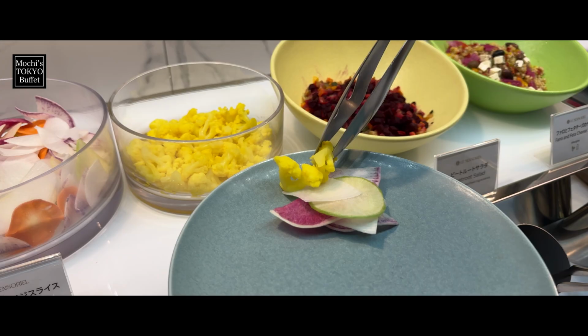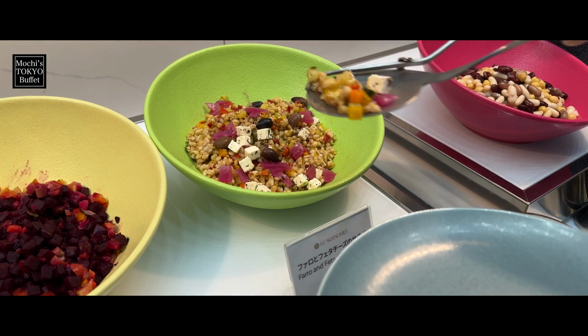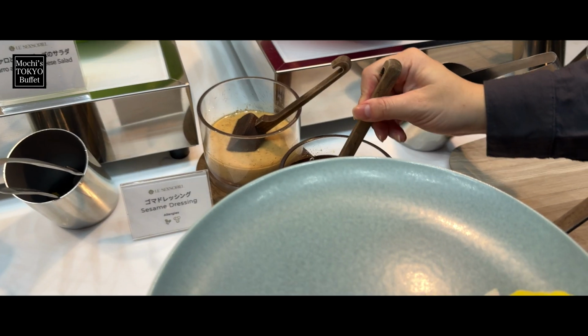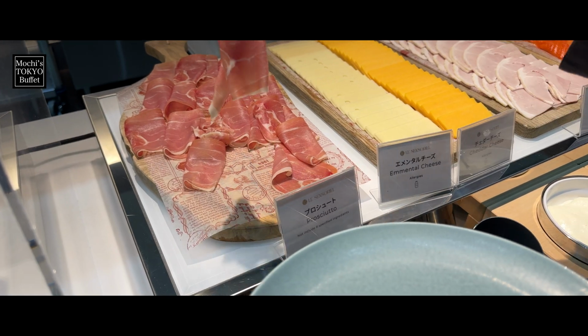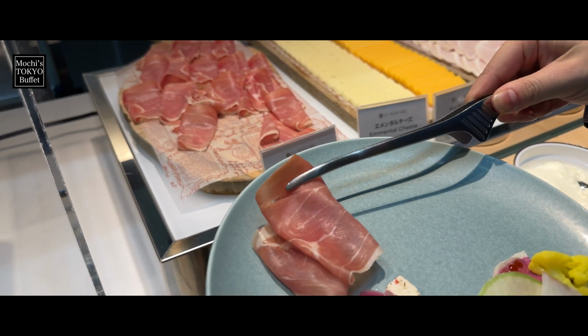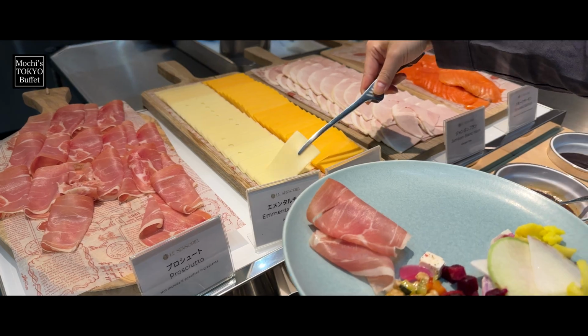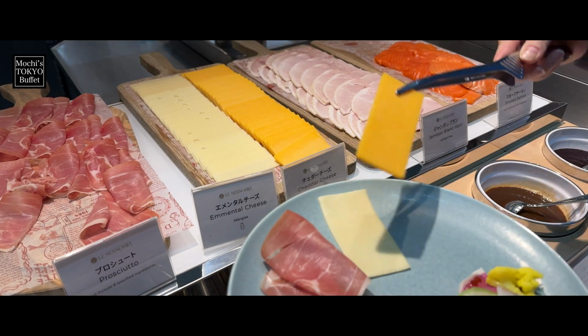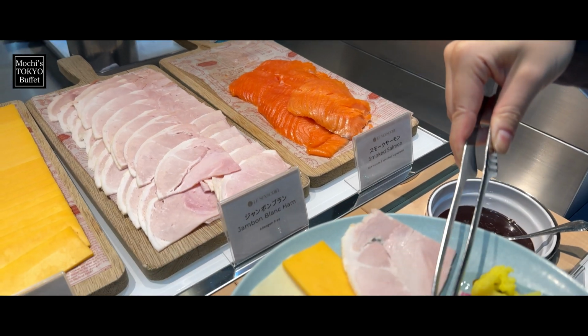I began with some vegetables, then I went for a beet salad and followed that with a barley salad. Of course, I added a dressing. This time I went with a Japanese style dressing. I moved to the next section and saw prosciutto being freshly cut at the restaurant. Now that's a luxury. After that, I grabbed 2 kinds of cheese followed by jambon blanc. Finally, I couldn't resist some smoked salmon.